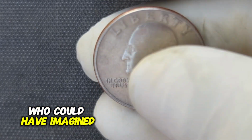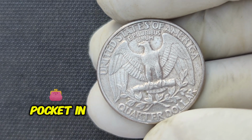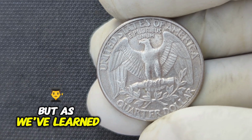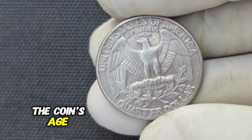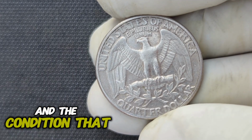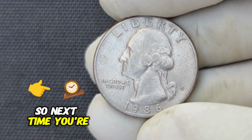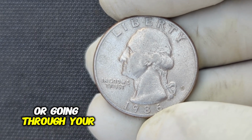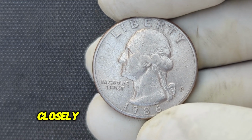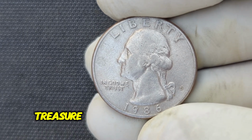Who could have imagined that a simple quarter from the 1980s, which was once a common sight in every pocket and purse, could be worth such a staggering sum? But as we've learned, it's not just about the coin's age or what it was meant to represent, it's about the uniqueness, the rarity, and the condition that truly determines its value. So, next time you're sorting through your spare change or going through your coin collection, take a moment to examine your 1986 quarters closely. You never know, you could be holding onto a rare treasure.